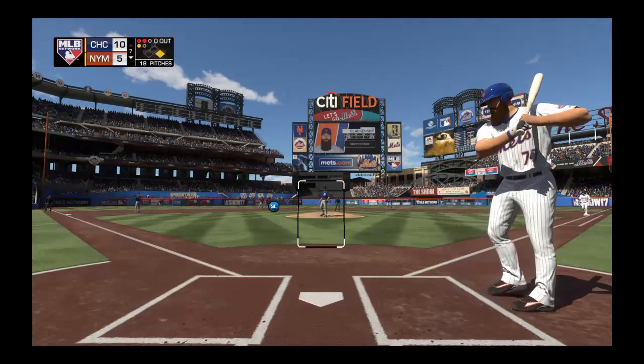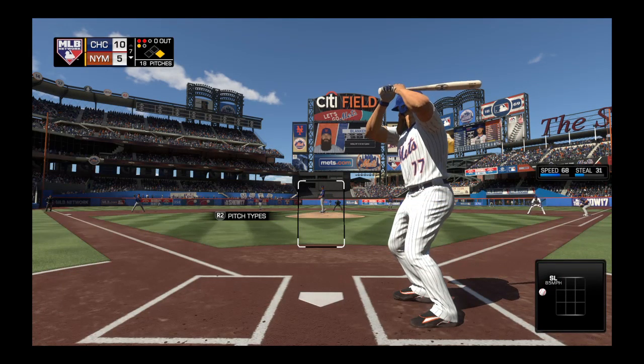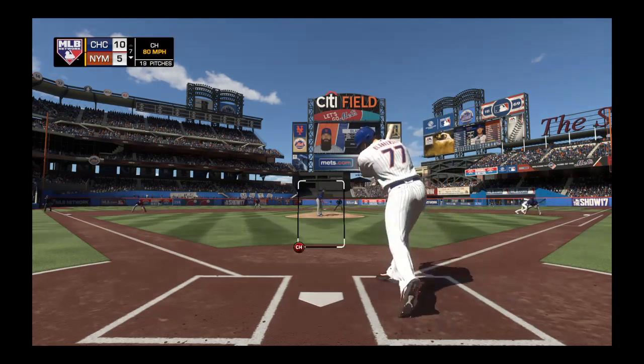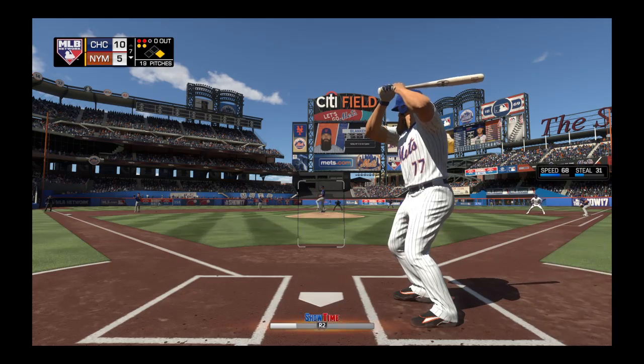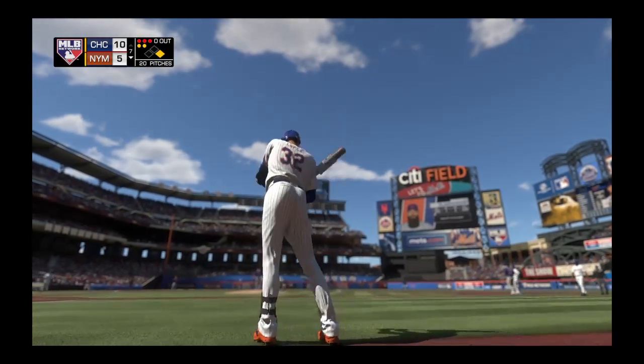Outside, 2-1. 1 strike. He's set, and the 2-1 pitch. And he jumps at a changeup, a swing and a miss. I like how he's mixing up the fastball and the changeup right there. That's how we got the 2-2 count. And he misses this one inside, and that'll run things full 3-2.